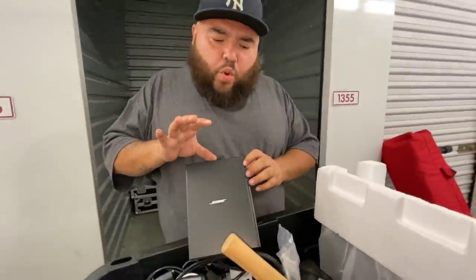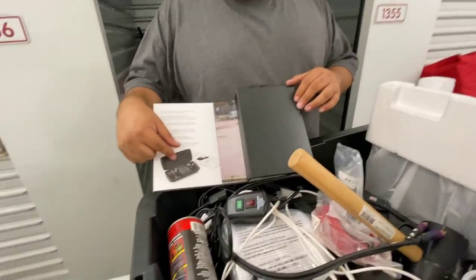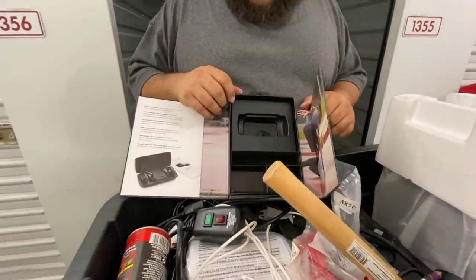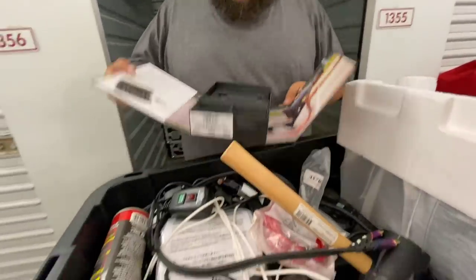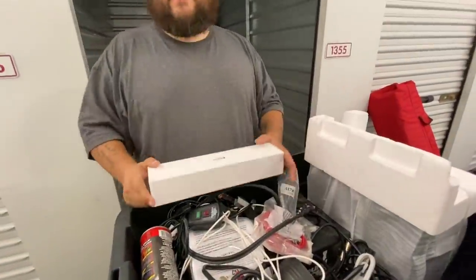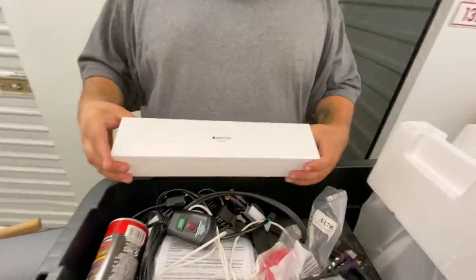You look like a kid in the candy store right now. I am, baby. Earbuds. Ooh. Bose earbuds. So much for that. What's that thing worth? $1. Dang, those things are nice, dude. If you'd have found those, they'd have probably been a couple $100. Found a hammer. What's that? Apple Watch Series 3.